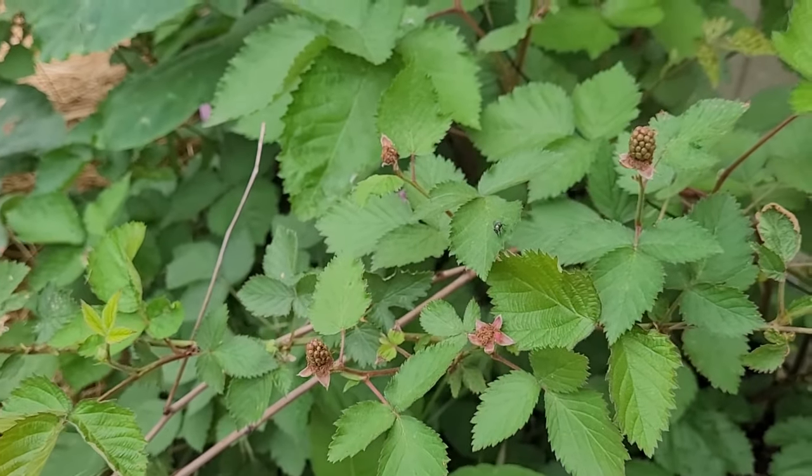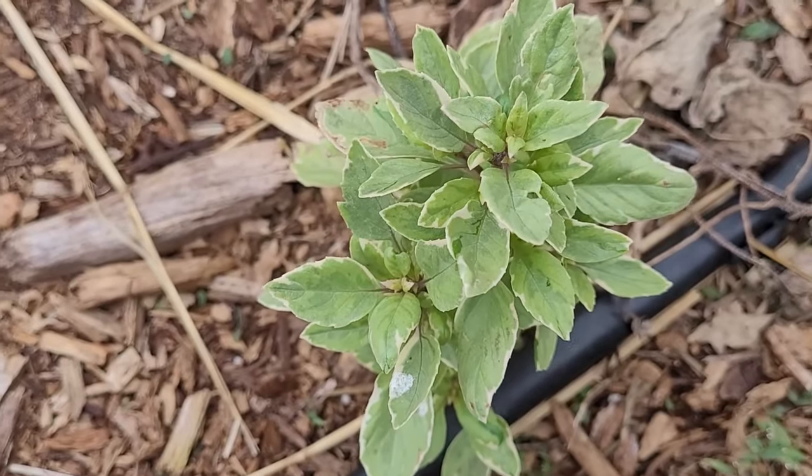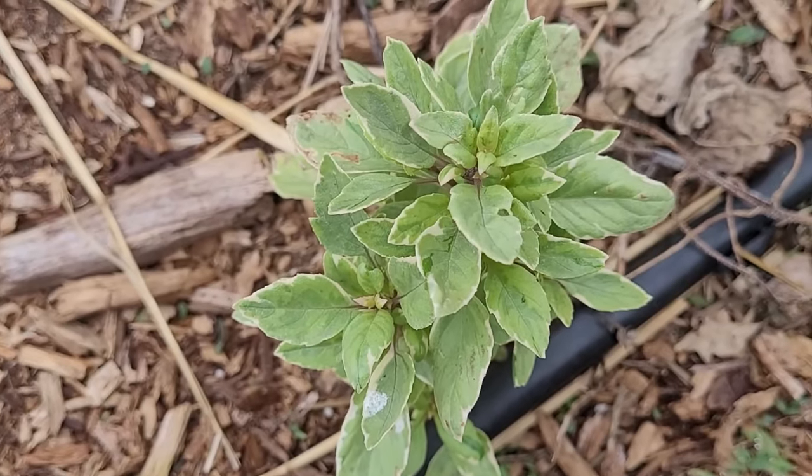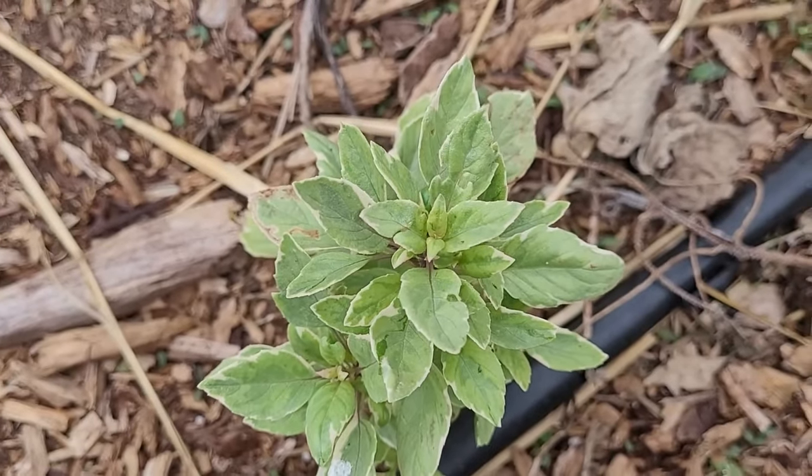Some of those look like they'll be turning red soon. Here's our variegated basil. The bad thing about this basil is it doesn't produce seeds, so I won't be able to save seeds from it.